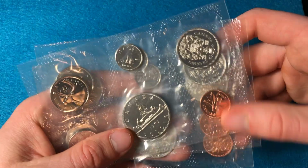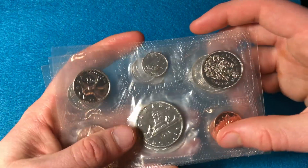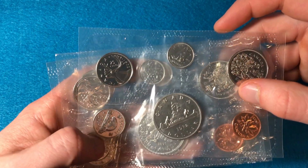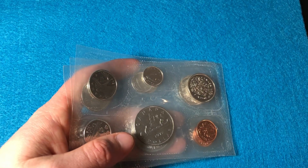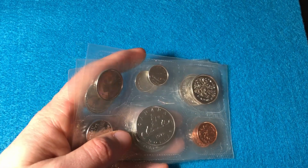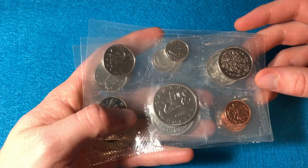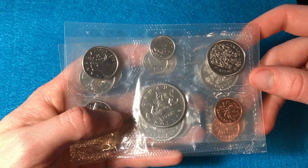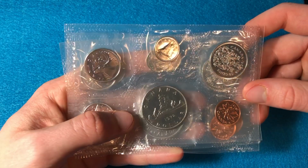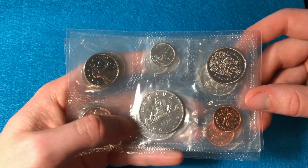Now, unfortunately, I don't have the full envelope and card that comes with them. I just have the coins themselves in the little cellophane packaging right here. As you can see, they are a 6-coin set. I looked on the Canadian Mint's website just today, and it looks like these are selling for around $26.95. That is for the current year mint set, not for these older ones. But these older ones, much like the US Mint, haven't really appreciated too much in value.